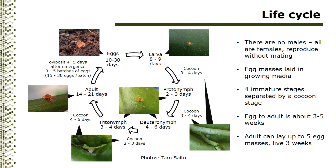The next 3 motile stages are the nymphal stages. The only difference among them is their size. Protonymphs are about half a millimeter, deuteronymphs are about 2/3 of a millimeter, and tritonymphs are about 1 and a half millimeters. Each motile stage is separated by a pupal stage called a chrysalis. Probably the most important stage is the adult, because of their greater appetite and longer duration. The adults are about 2 to 3 millimeters and live about 3 weeks.